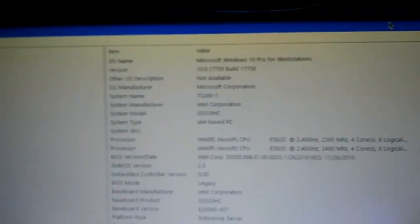Here you go. I like how Intel pops up with double processors right there. 4 cores, 8 logical, it says 8 logical cores. That means it has 8 threads. They're not actually cores. It's not 16 cores. Chill out, everyone. I'm not going to be one of those people who goes around and brags about something that doesn't exist.